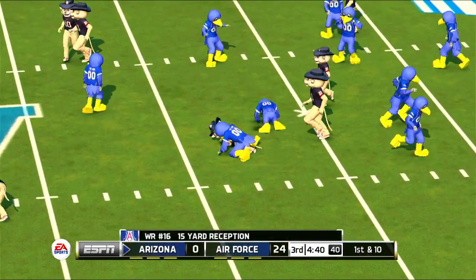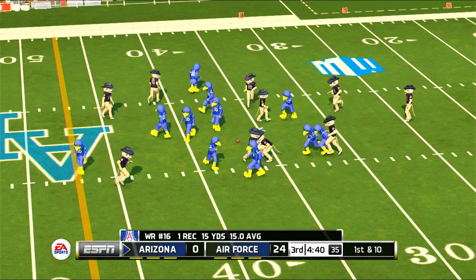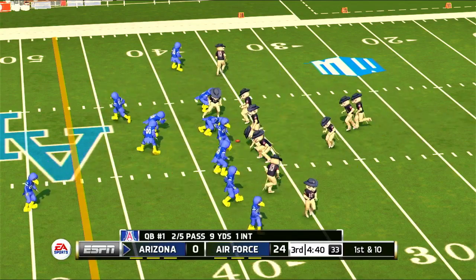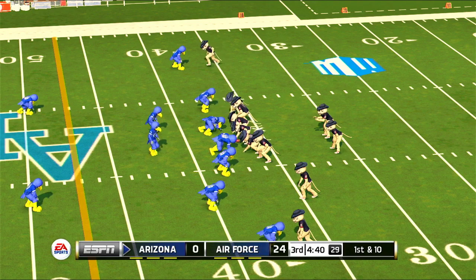Bring him down at about the 37-yard line. There's very good chemistry between these two. They like to run through all their routes before the game. And I have to say, they look sharp before this one even started.